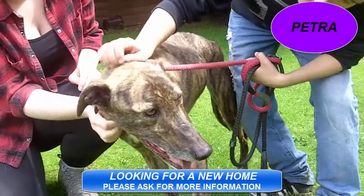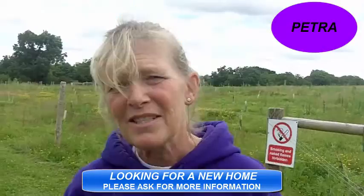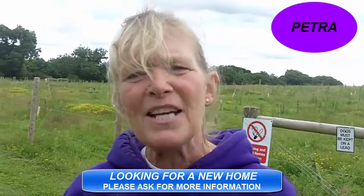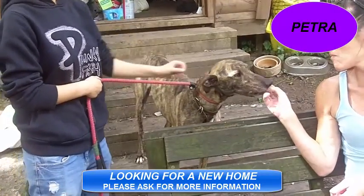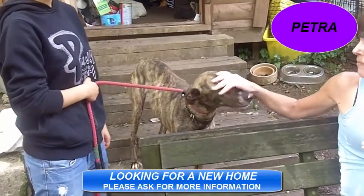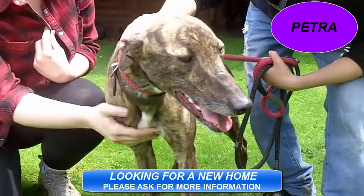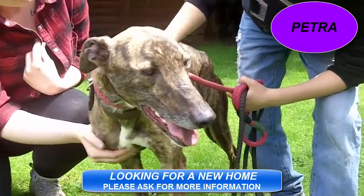Petra. So Petra is a smashing lurcher. We have a few lurchers coming into the rescue recently. I would say Petra's young. What happened with Petra was we found him dumped with a broken leg, and we paid for Petra to have the leg mended, and she's now looking for a home.